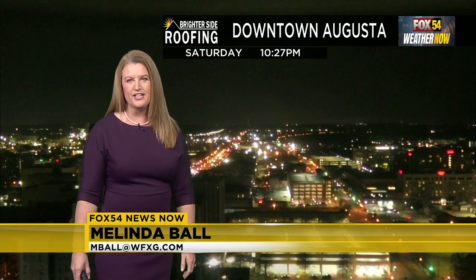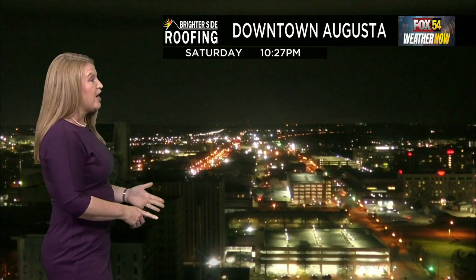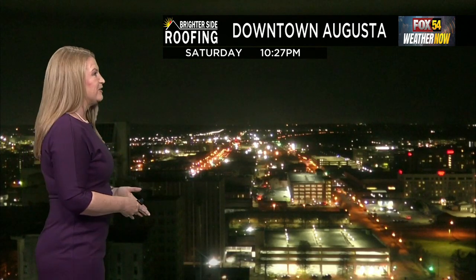Welcome back. It was a dreary but warm day across the CSRA today. Clouds stuck with us throughout the day today, and clouds are still with us across the CSRA at this hour. You're taking a live look outside with our downtown Augusta Tower Cam.